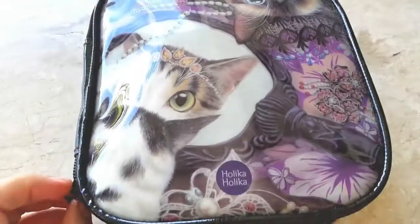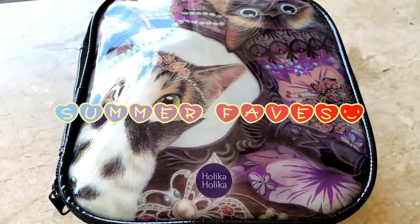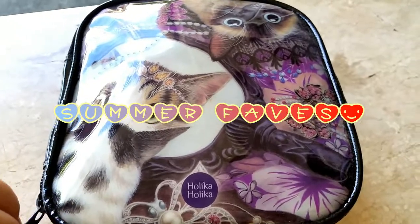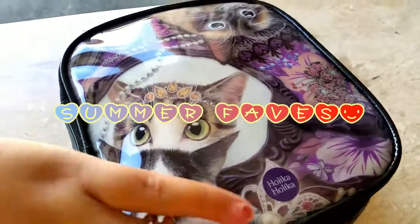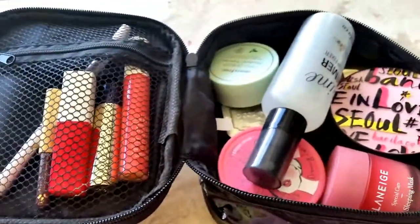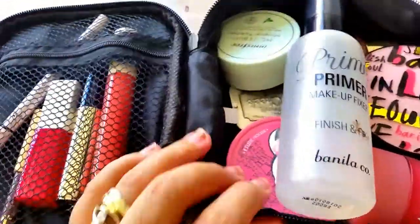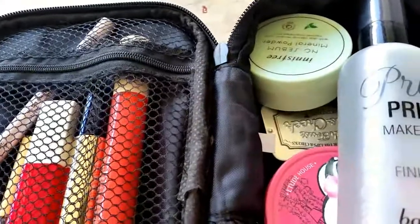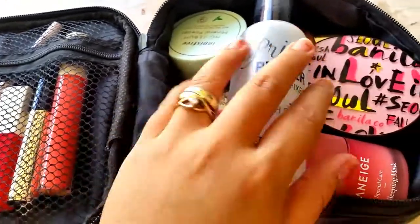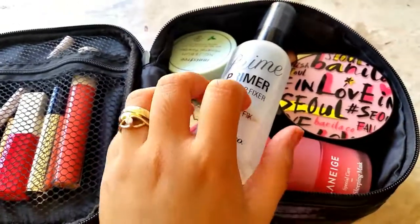So this is my new pouch. It's from Holika, which I got for free when I bought some of their makeup. Let's see what's inside of it. Ta-da! Here are my makeup stash for the summer. Some of it, I'm sure you're very familiar with because I've shown them on my posts on Instagram. Some, though, are quite new, so I'll introduce them to you.